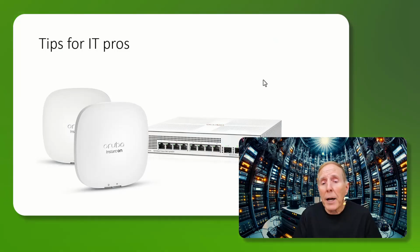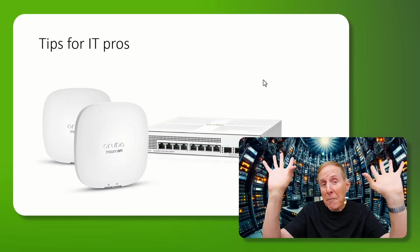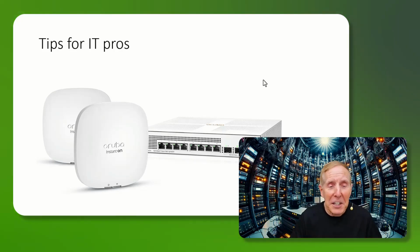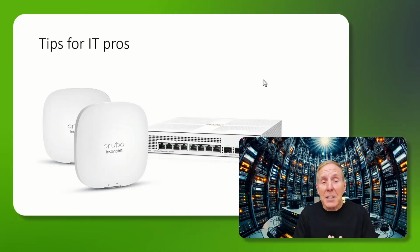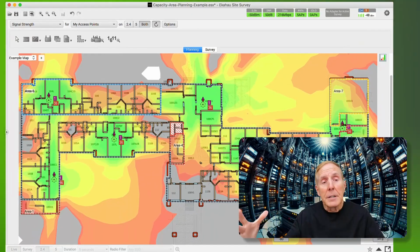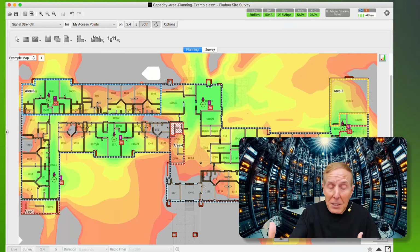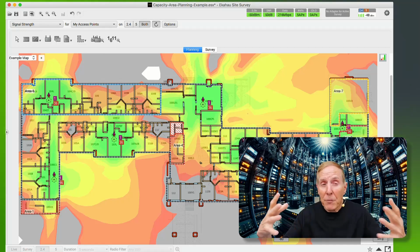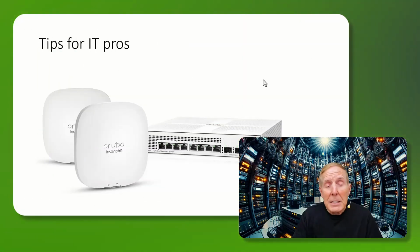Last tip is from my IT pros. If you're thinking about taking down those Wi-Fi 5 access points off your ceiling and replacing them with Wi-Fi 7, here's a couple tips. You may have to resurvey your wireless radio pattern, because there's a difference, and you're going to add 6 gigs, and Wi-Fi 5 may behave a little bit differently.